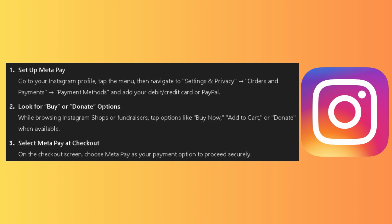Look for buy or donate options. While browsing Instagram shops or fundraisers, tap options like Buy now, Add to cart or Donate when it's available. Select Meta Pay at checkout. On the checkout screen, choose Meta Pay as your payment method to proceed securely.